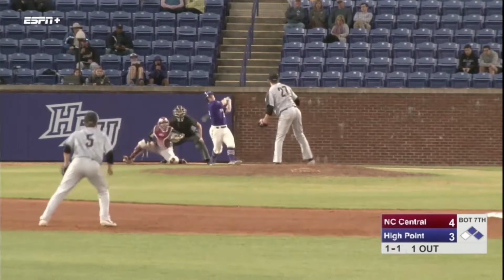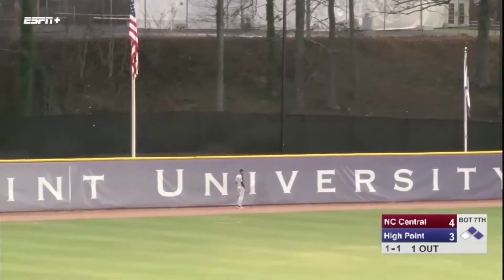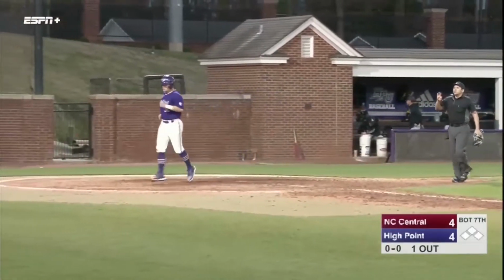It's Milwee. Swung on. Hit high in the air. Deep to left. This could give him the lead. Back. Track. Wall. It's gone. A three-run shot off the bat of Daniel Milwee.